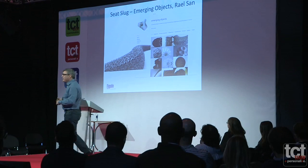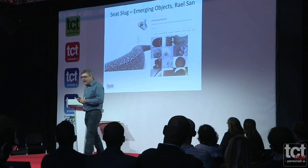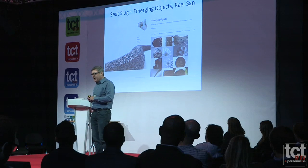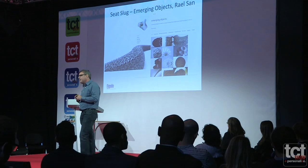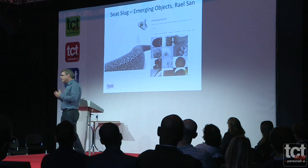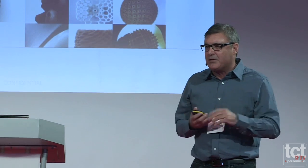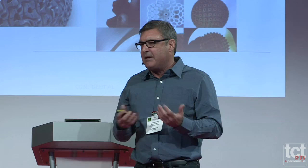We've worked with another company, Emerging Objects, and Ronald Rael is, I think, one of the leading designers using 3D printing to create his work. He's creating a number of pieces, the Seat Slug, which is the image on the left, is actually a functional piece of 3D printed art, and it's durable. You can jump on it, you can sit on it, and every single piece of that seat is individually designed. It's a unique piece. The whole thing fits together, and it's an example of this technology creating something that's beautiful, functional, and can be used in a public setting.